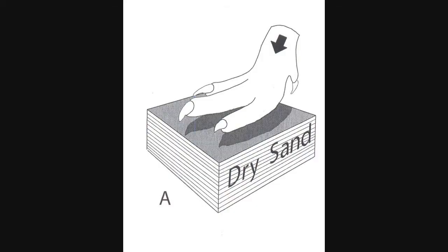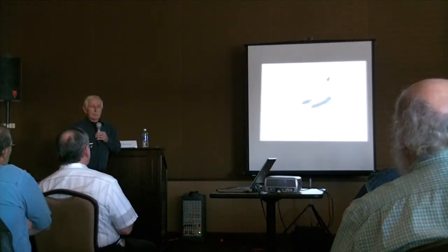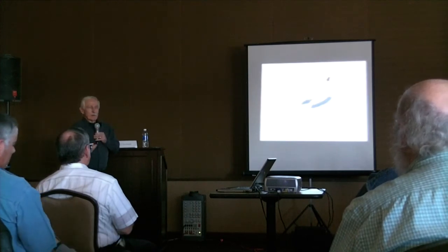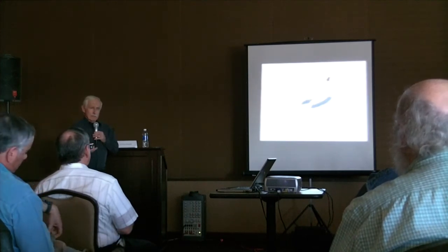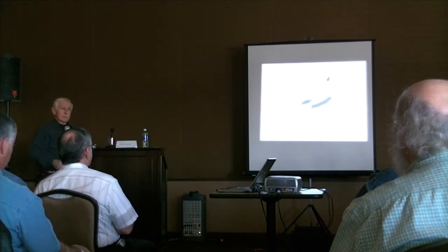It's hard to make a well-preserved track in dry sand, and all of us have walked up sand dunes with bare feet probably, and you can imagine that you make a little pit in the sand when you remove your foot, but it's not something you would expect to be preserved in the rock record. The next windstorm that comes along is going to cover up your footprints and it'll be gone.